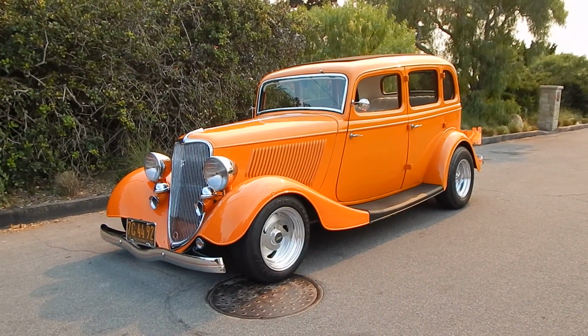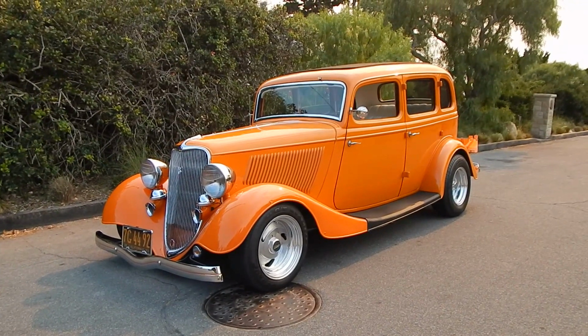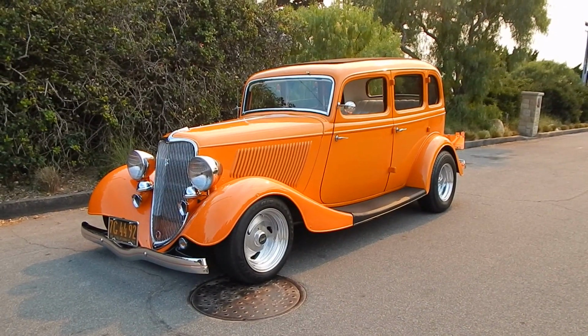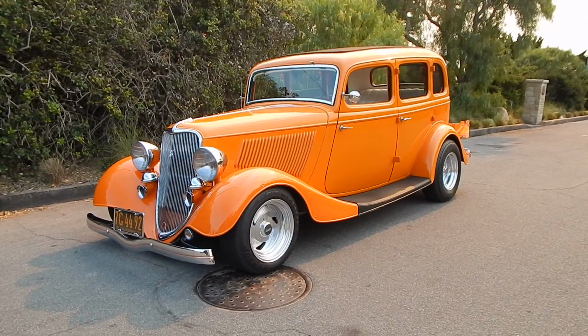All right, here we are in a beautiful Santa Barbara, California day. Late afternoon, looking at a neat little driver, a 1933 Ford 4-door sedan. It belongs to a gentleman who's lived pretty much his whole life in Southern California, and a lot of years here in Santa Barbara. We're pretty close to the coast, which is cool.